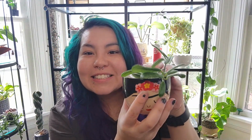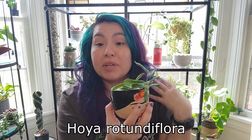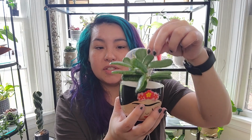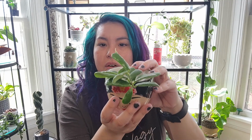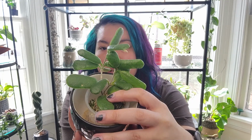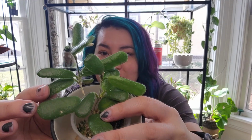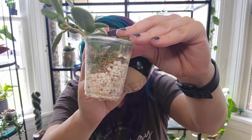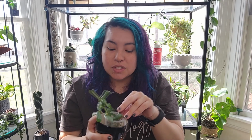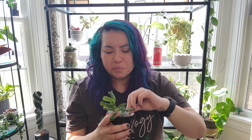We'll see. This is my Hoya rotundiflora, which I purchased from Etsy from Plant the Studio in March of 2021. It was also unboxed or featured in an April haul plant video. I love this Hoya. Its leaf shapes are so unique. They're so boxy and square. They're also slightly fuzzy. I surprised myself with this one because, just like a lot of the Hoyas in my kitchen, this is the original medium that it was shipped to me in, which is a mixture of perlite and sphagnum moss.